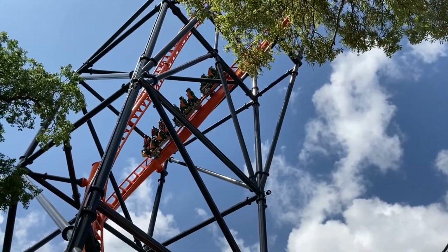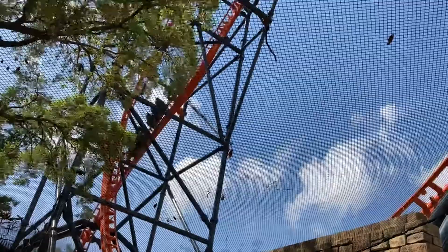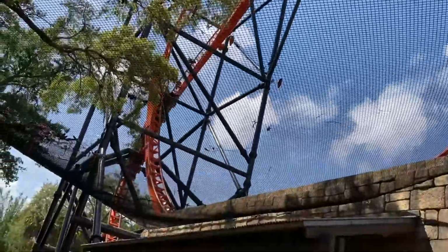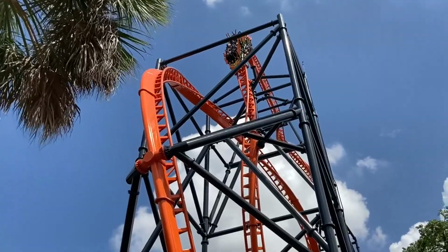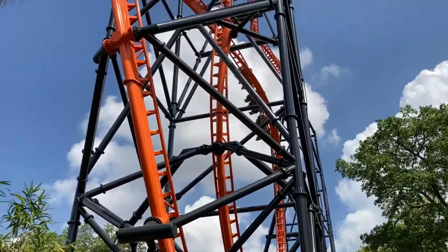Others I know prefer the back for the superior drop feelings and whips. I would suggest that you try out as many different rows on Tigris as you can. However, due to the single train this coaster runs, it can be challenging to get multiple re-rides to find that perfect row of choice.